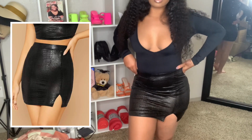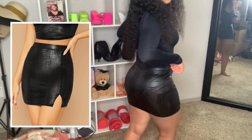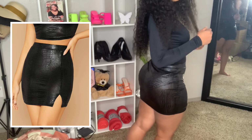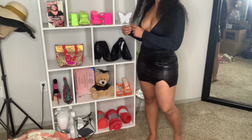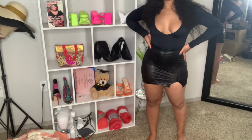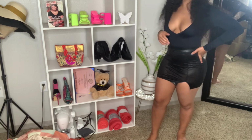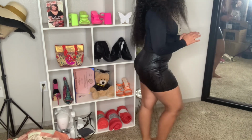So also I got the same bodysuit on and this black snake print skirt, size small. Now I should have got this skirt in the medium, but I mean it still looks good on you, girl. But just be mindful that these skirts do come super fitted. So if you don't like the super fitted look, I would definitely size up.